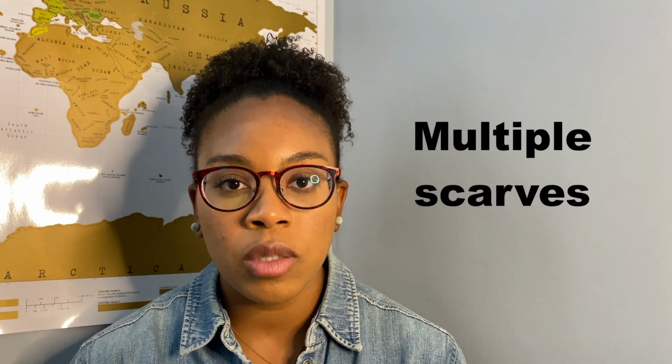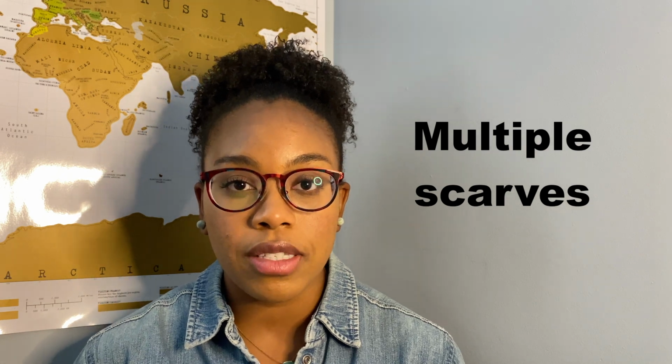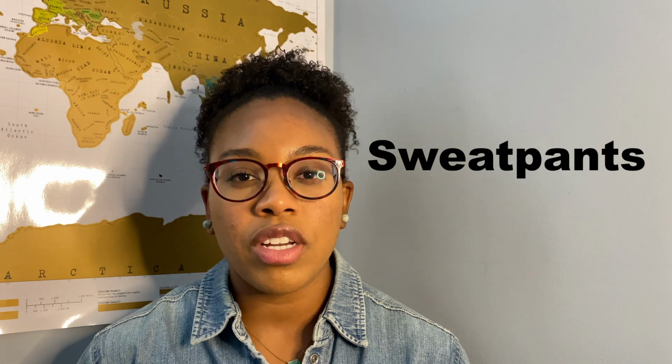The next group of things that you don't need to pack with you are multiple scarves, especially if you're going to Europe, which I've deemed the land of beautiful scarves. You do not need to bring your ones from home with you. There will definitely be some that catch you at your destination and you will not be at a loss for scarves, trust me.